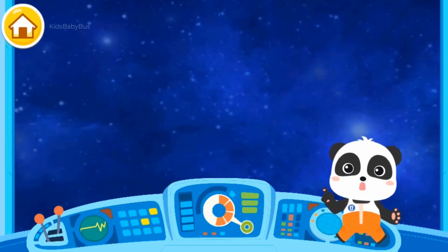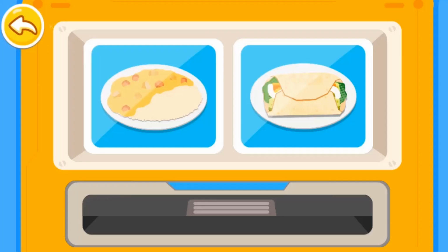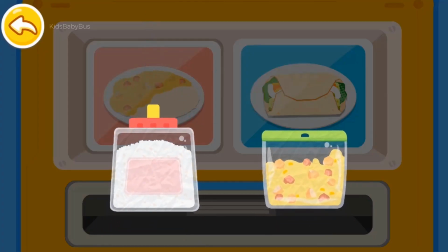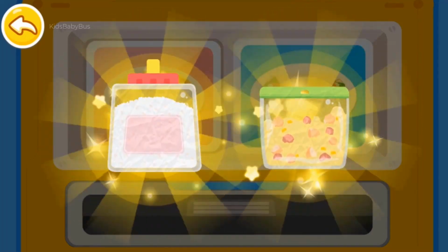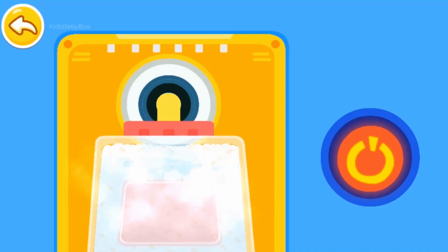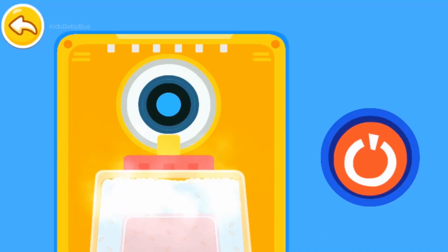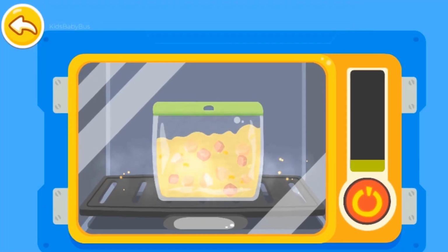Oh, I am hungry. Let's check out what astronauts eat. Choose the space gourmet you want to cook. Curry rice. Wow, it looks so inviting. Let's start cooking. The steamed rice is rehydratable food. You can just add hot water before eating. The curry is thermostabilized food. You can heat it in the microwave before eating.